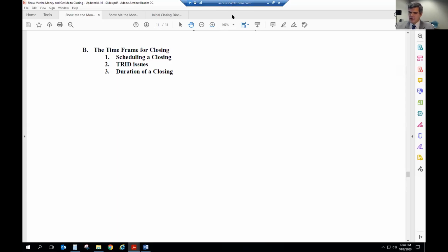For example, a home warranty. The seller is responsible for commissions. The seller is responsible for any seller-paid closing costs. But for a variety of reasons, it's always best, and under Georgia law, a deed is the practice of law, so they require closings to be done by attorneys in Georgia.